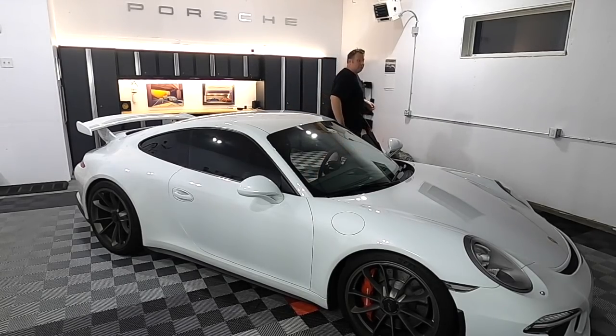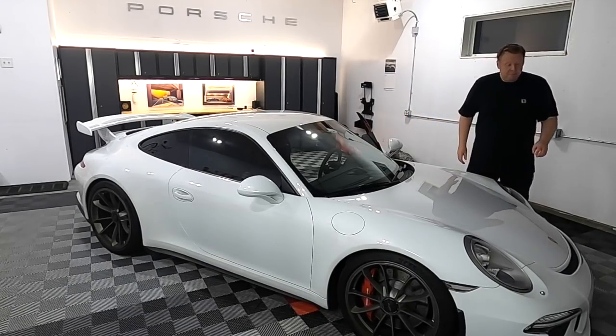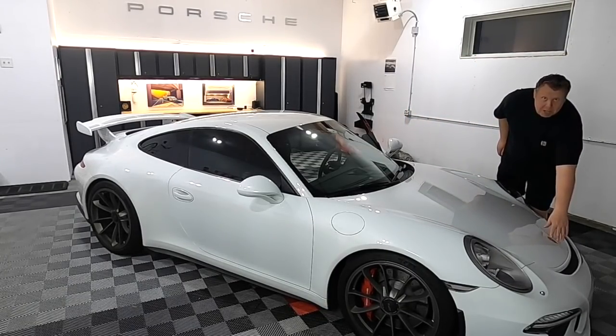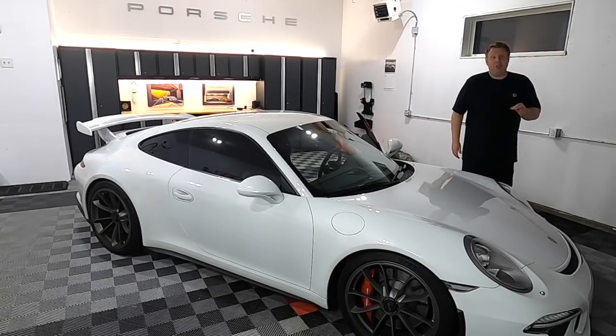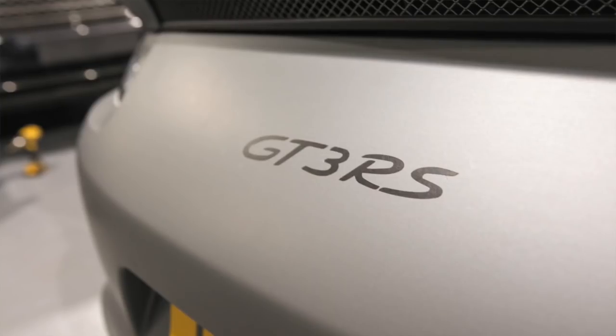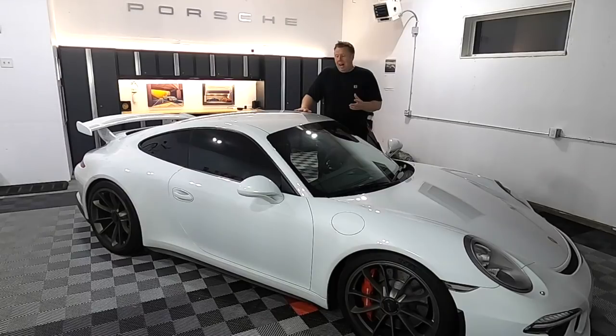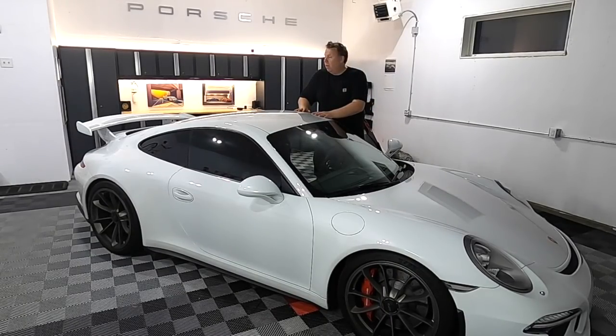Also, another interesting fact: with the GT3 RS and the GT2 RS, the emblem on the front isn't real, again to save those precious few grams for the track. Same with the lettering on the back. It's a decal as opposed to an emblem. The GT3 RS and the GT2 RS come with a lot more carbon fiber, again to bring that weight down, and you also see the price kind of skyrocket.